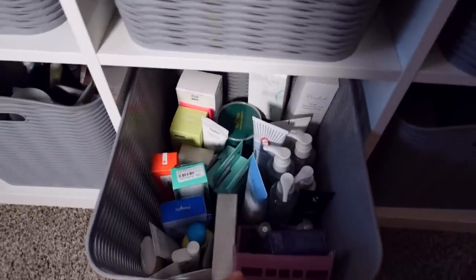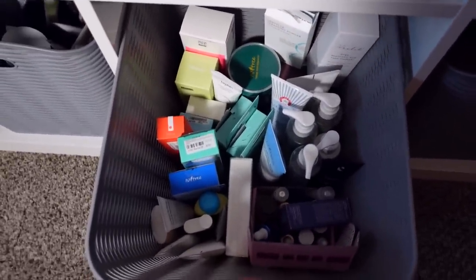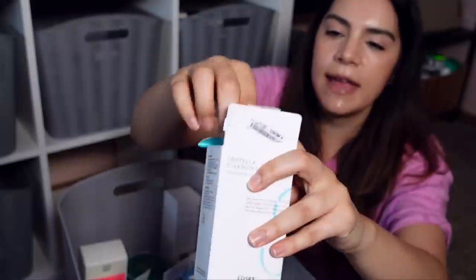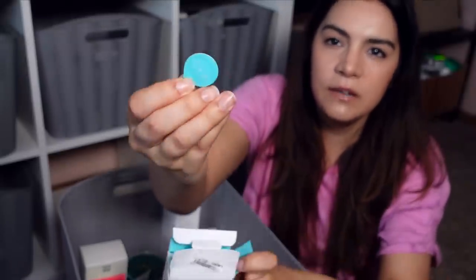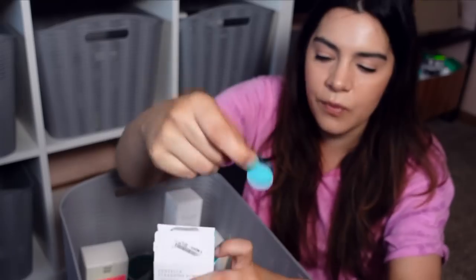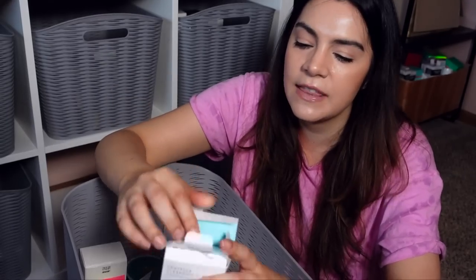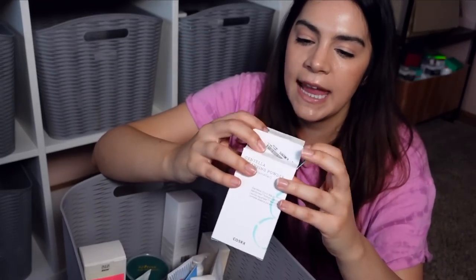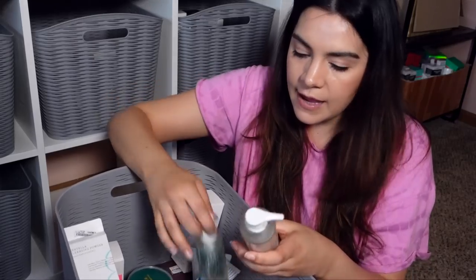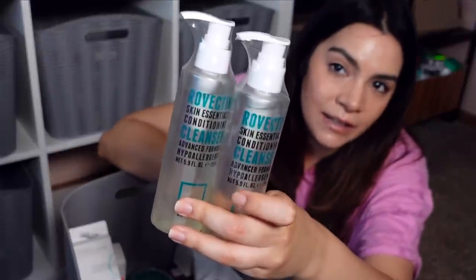All right, so moving on to the sunscreen and cleanser box here. The Cosrx Centella Cleansing Powder. They come in these little capsules. I wouldn't recommend these for just washing your face because of the waste issue. But for travel, if you're not doing it that often, these are actually really handy and TSA friendly too, because there's no liquid. I have so many Rovectin conditioning cleansers, but I absolutely love this too.